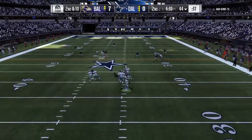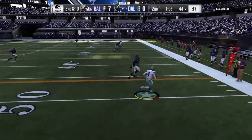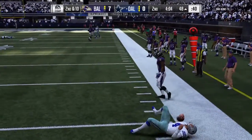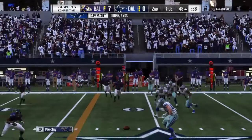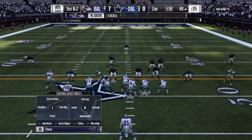No gain. Here's Prescott. Now he's forced out right. And he'll be brought down at the 48-yard line. Give him 7 there on the tuck and run, and they're in better shape now for third.